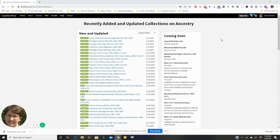You can also take a look at the right-hand side and see what is coming soon. And again, this can be very helpful in your research plan, so that if you know when something's coming or an approximate time, for instance, if you are looking for more in the church records for the US-based records and you have exhausted what you already know, we see that there are more coming in fall of 2020. Well, mark your calendar for the early fall of 2020 to come back and check to see what was added and if it could be helpful to you. So you have it on your calendar, you're ready to go, and you don't have to try to remember that, because I'll be honest, if it were me, I would absolutely forget about it if I don't put it on my calendar.